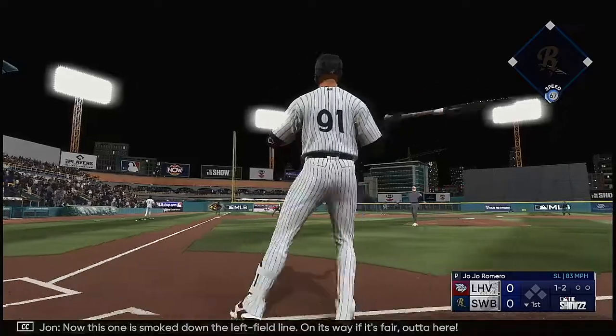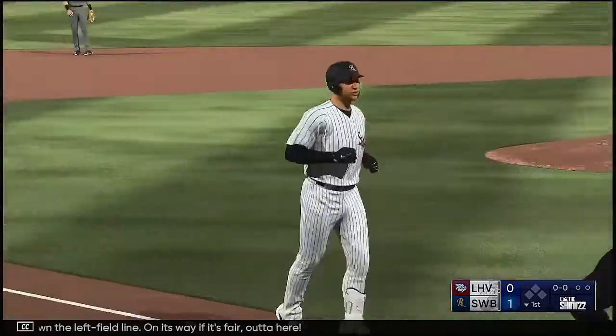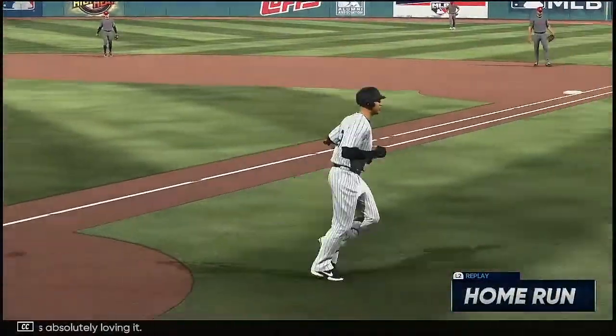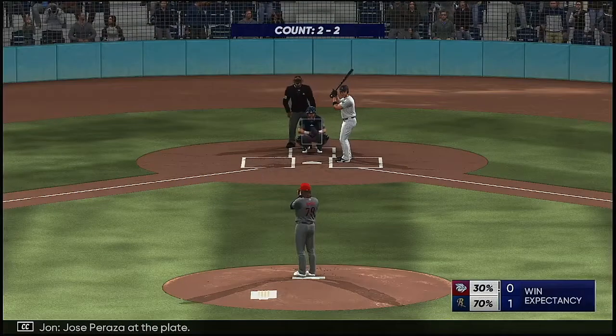Now this one is smoked down the left field line. On its way, if it's fair, out of here. This place is absolutely loving it. And that gives them a lead. It's 1-0.